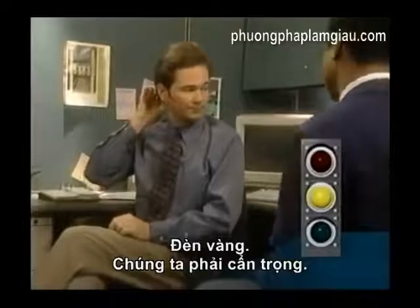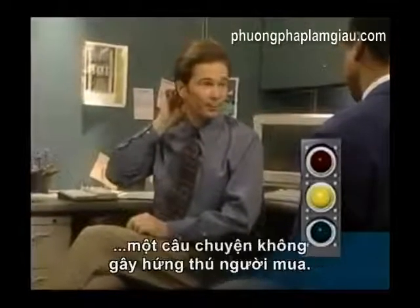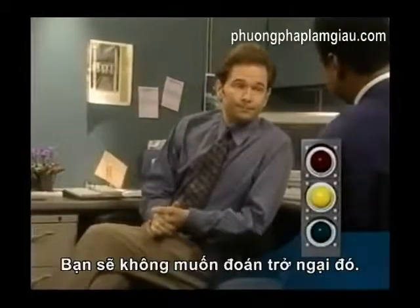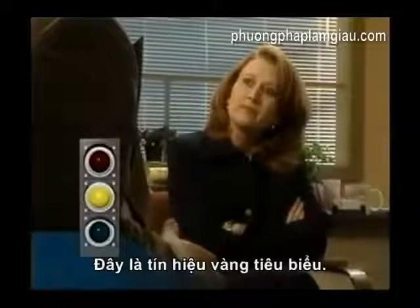Yellow signals warn us to use caution. They suggest there is an obstacle preventing open communication with our buyer. You don't want to guess the nature of the obstacle, but you do want to uncover what it is. Here are typical yellow signals.